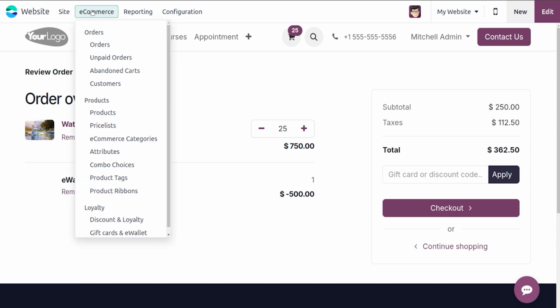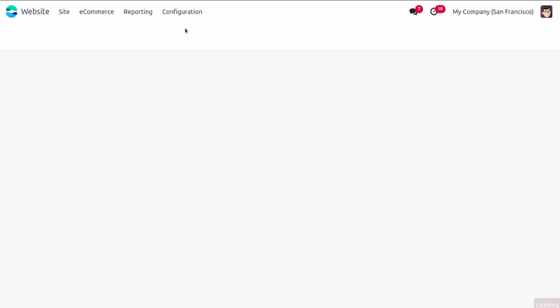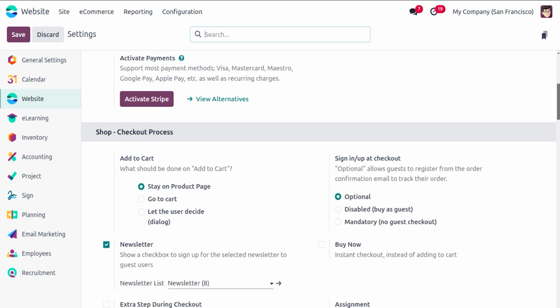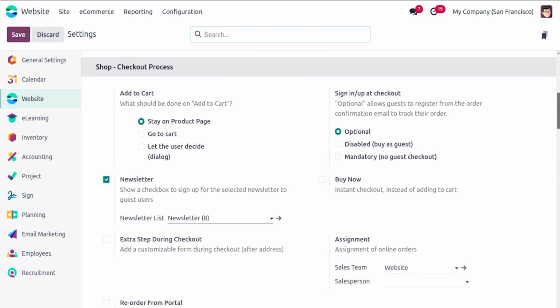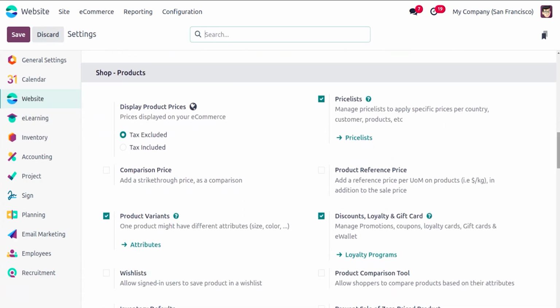Then let's go to the settings for more configurations. Clicking on the settings. So this is the setting page. Here the first option is shop payment, and the next one is shop checkout process, and here we can see the shop product configurations. Let's check the product configurations first. Here we can see the display product pricing, tax excluded and tax included.